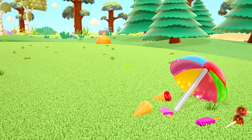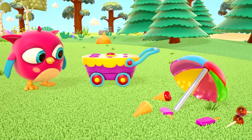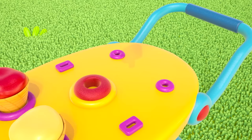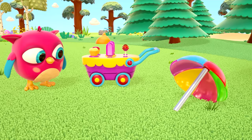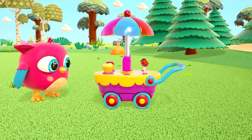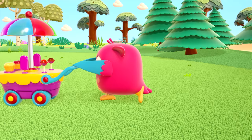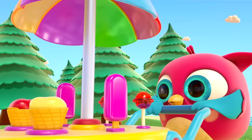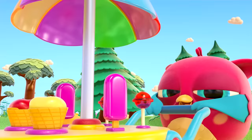Let's set everything up in place. Ice cream in cups. Lollipops. And toy popsicles. An umbrella for the sun overhead, so the ice cream doesn't melt. Ice cream salesman Hop Hop goes to work. And Peck Peck with him. Catch up. Ice cream. Lollipops. Popsicles.